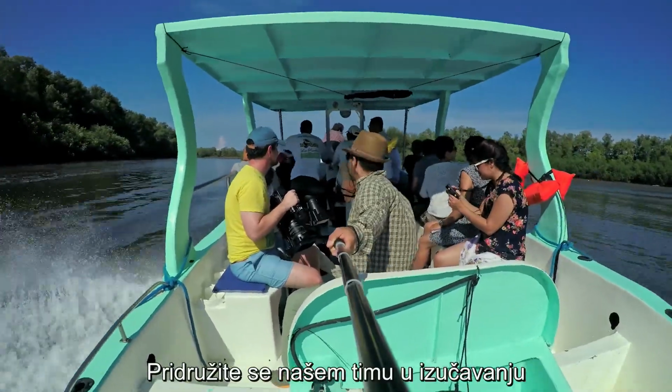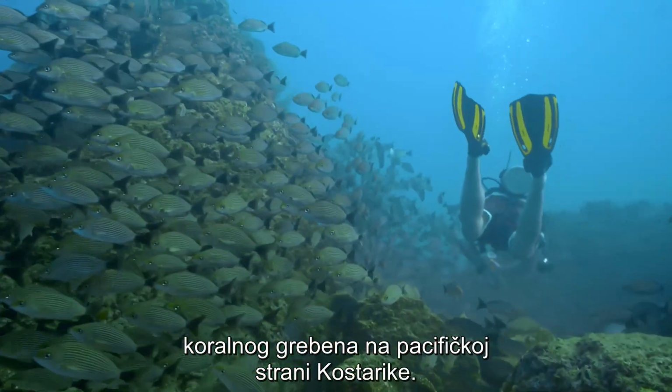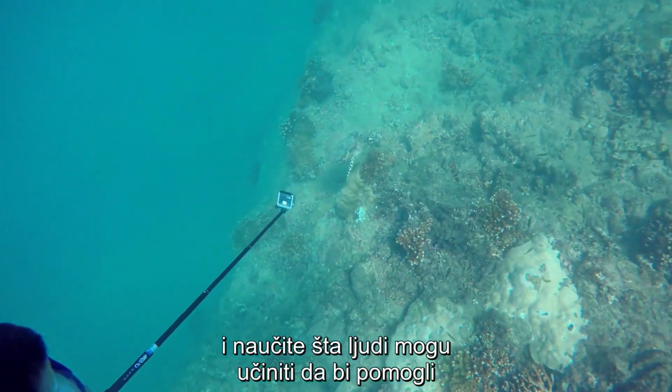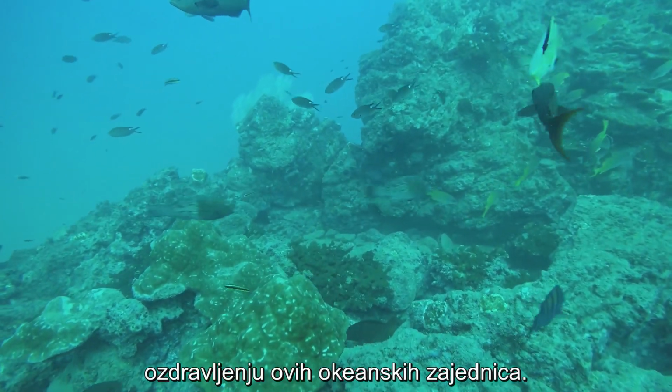Join the Animal Encounters team as they explore and document reefs on the Pacific side of Costa Rica, coming face to face with the exotic and the endangered creatures, and learn what humans can do to help nurse these ocean communities back to health.